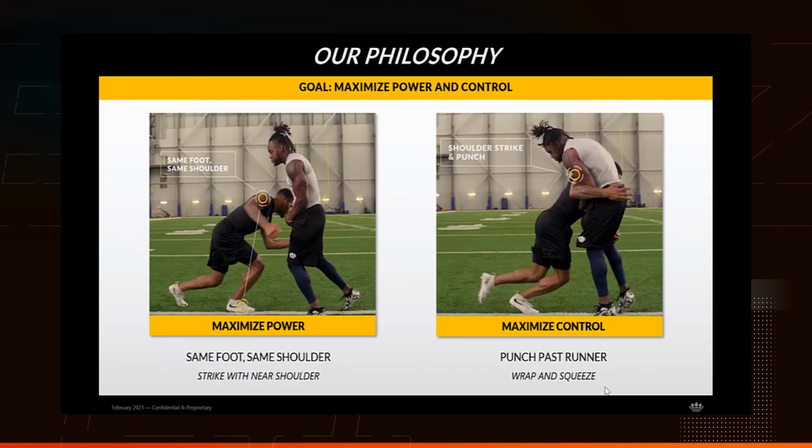Again, our philosophy is to maximize both power and control. To maximize power, we're looking to strike with the same foot and same shoulder into contact. And to maximize control, we're looking to punch past the runner and make an effective wrap and squeeze to bring the runner to the ground.